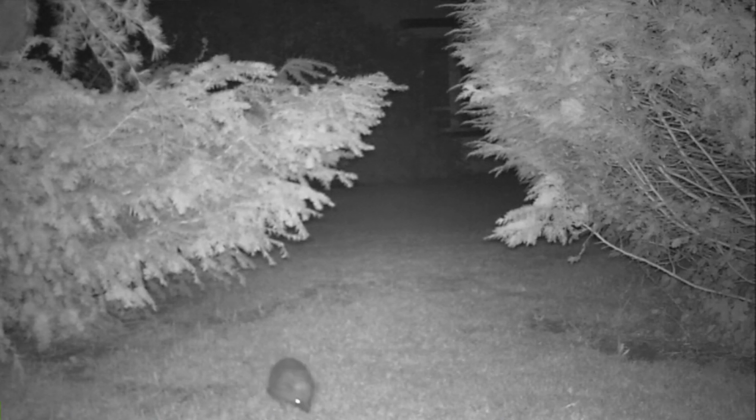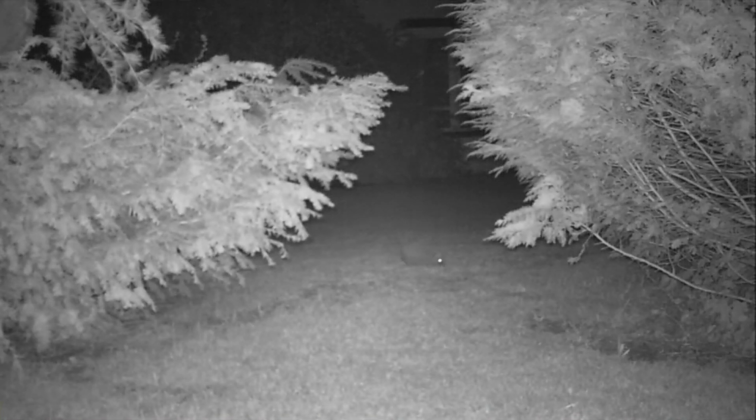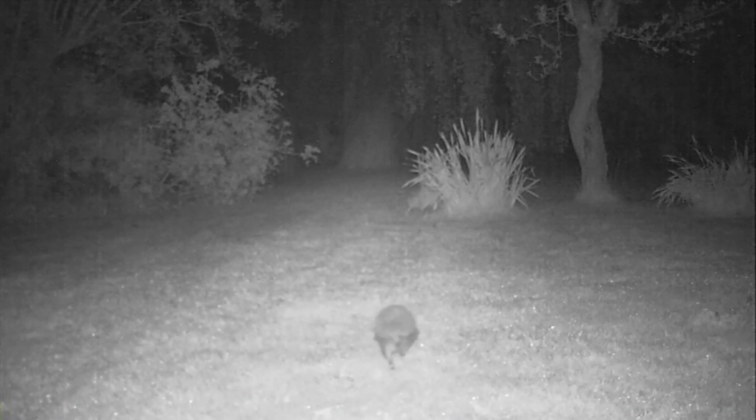Hedgehogs find food by rooting through the undergrowth. Moving through the leaf litter and grass, they search for any small invertebrates like worms, slugs, and beetles. They're a potent ally for any gardener, removing pest species that might otherwise eat your vegetables. Hedgehogs can travel up to 2 kilometers in a single night. The same things that make hedges perfect habitats, nesting sites, food and protection, make gardens perfect too. And there are other animals that know it as well.